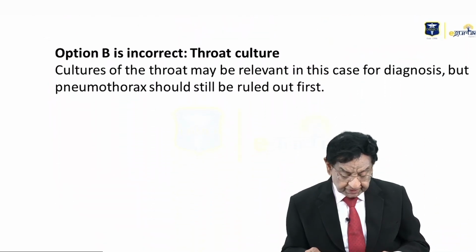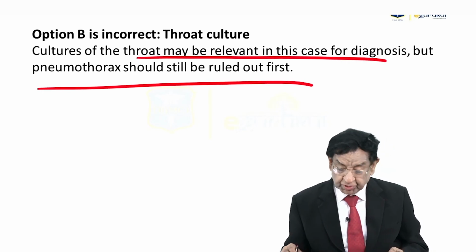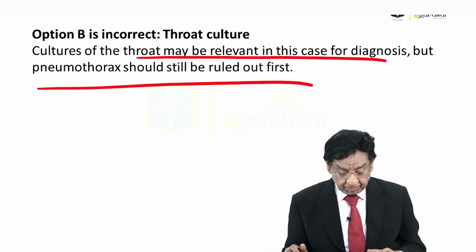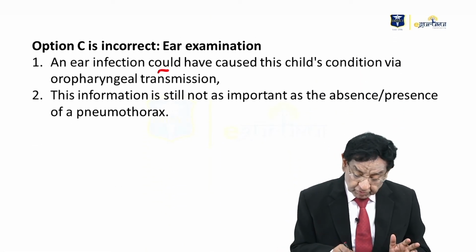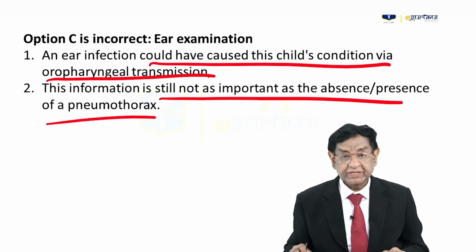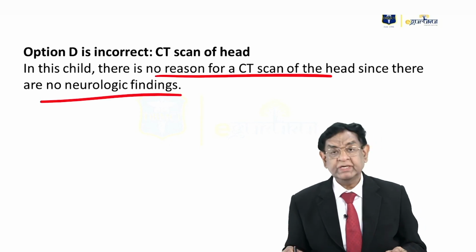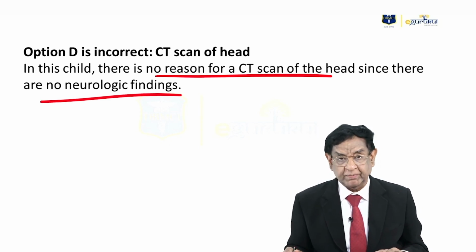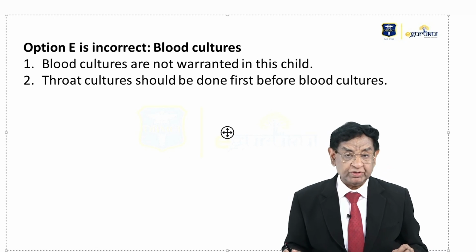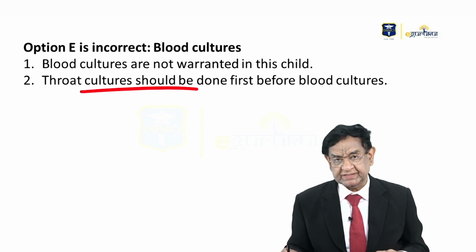So we got a lot of information about throat culture. It has got no relevance. Okay, pneumothorax should be ruled out first. Infection can be there, but our main problem is to rule out any chest problem. Ear examination could have caused this child's condition via oropharyngeal transmission, but is still not as important as pneumothorax. CT scan of the head has no meaning, as there is no CNS or neurological problem. Blood culture, not needed. Throat culture or blood culture are at least not as important as chest X-ray.